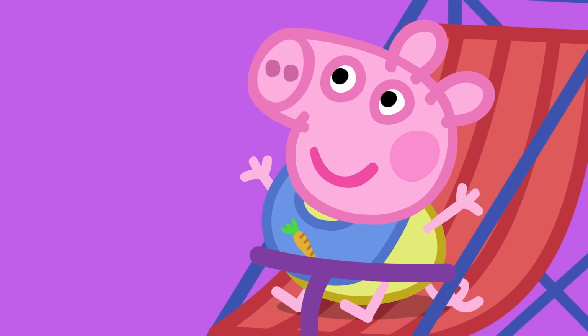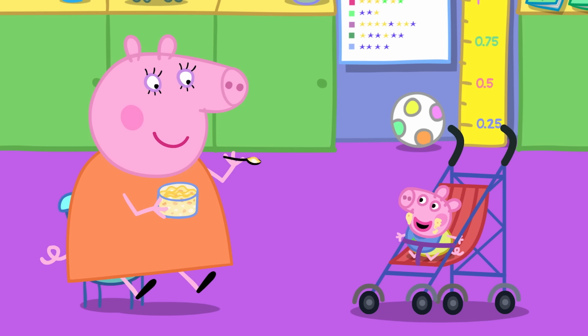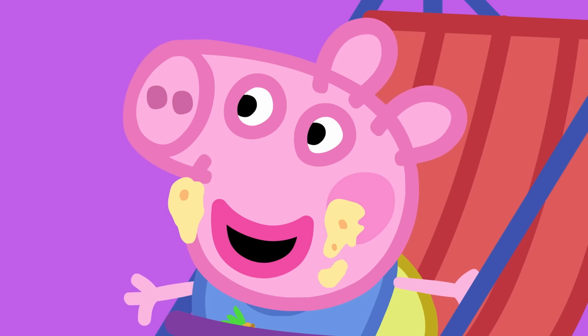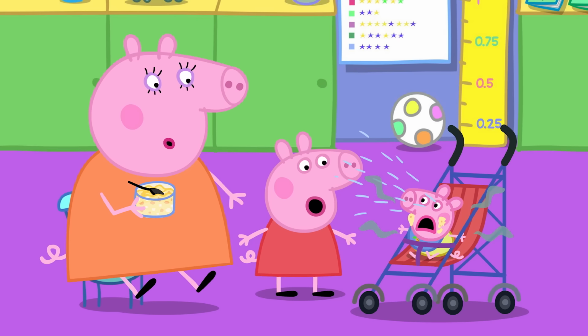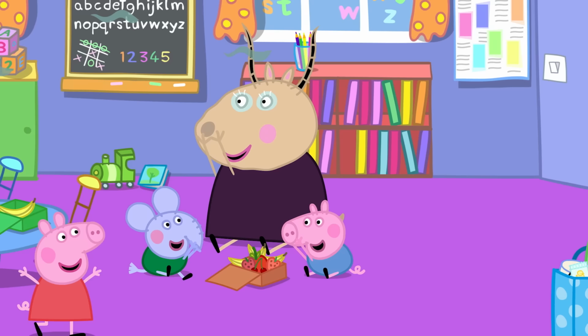It's baby Alexander's lunchtime too. He's eating special food for babies. Here comes the train, Alexander. Choo-choo! Is baby Alexander's food nice, Mummy? He thinks so. Oh, my. Mind if I clean Alexander up again before we head off? I insist. I'll get the bag. Let's go. Everyone loves having baby Alexander at playgroup.